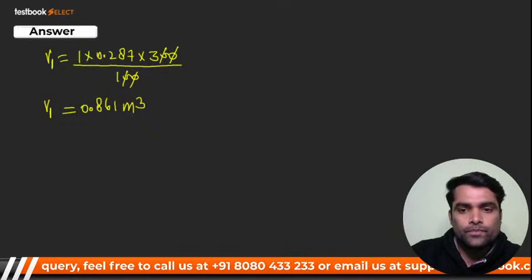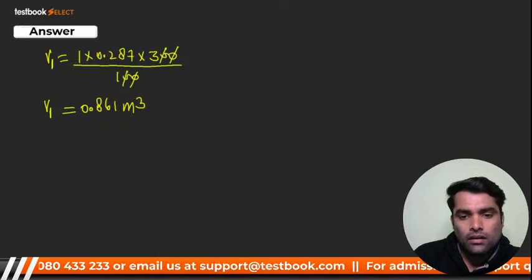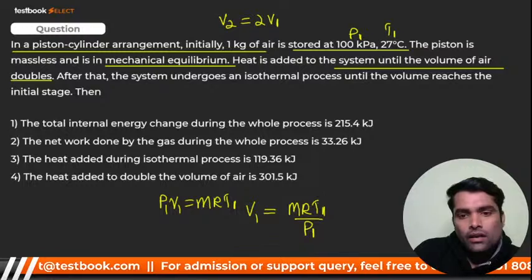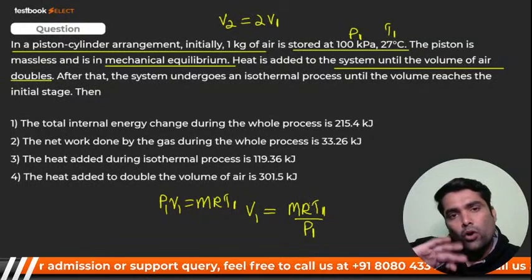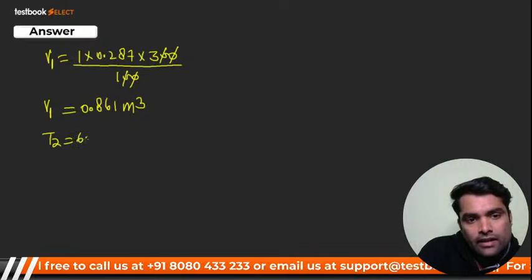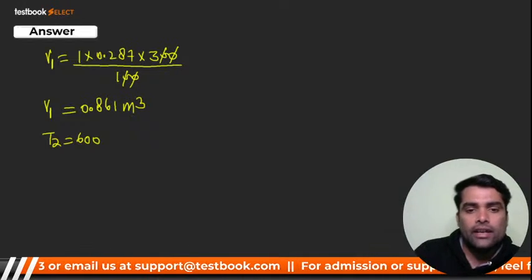Now what will you do? The volume has been doubled, right? So definitely, my dear, temperature will also be doubled. Yes or no? Since V is directly proportional to T, when your volume gets doubled, definitely your temperature will also get doubled. So then, my dear, I can say T2 will be 600. Yes or no? Definitely. And V2 is nothing but twice V1. So I can get the heat added.